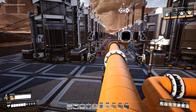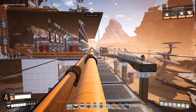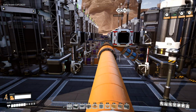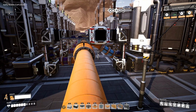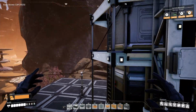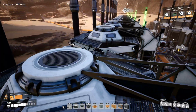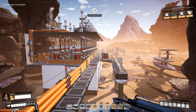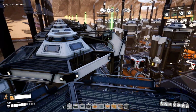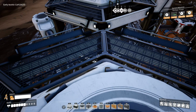I believe the total cost is in the neighborhood of 2,800 megawatts to run this whole thing. So we are running a deficit producing all this stuff, which is fine. That's not bad, but it definitely offsets the deficit being able to convert the fuel. Now, I think if we had turbo fuel set up, we might be able to take this and make it more efficient, but for now we don't. So this is how we're doing it.